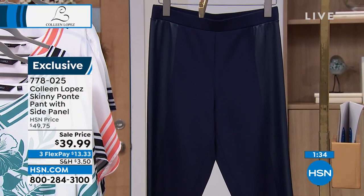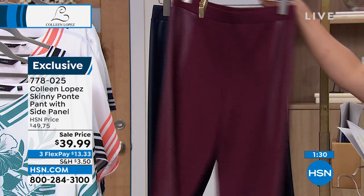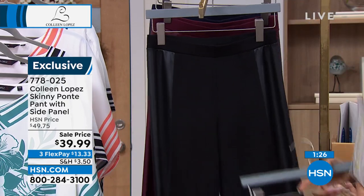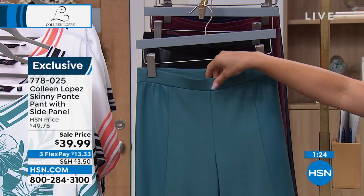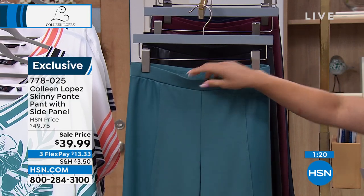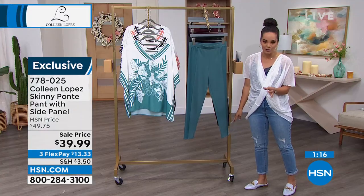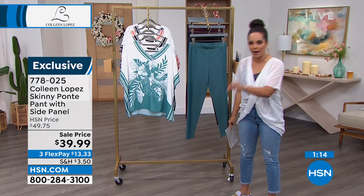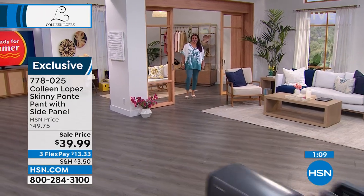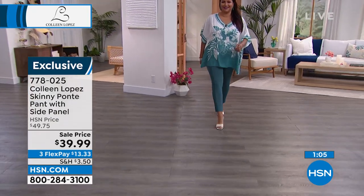Machine wash, tumble dry, so easy care, easy wear. Extra small to 3X. It's a pull-on style, so no buttons, no zippers, nothing to worry about. You just pull them on. Nice elasticized waistband right here too, so you don't have to worry about it rolling over. And it's on sale for you under $40. So think about it, you're getting something on sale that you're gonna wear now, and then you can wear it in the fall, and in the winter, and then at the beginning of next year. So it truly is one of those pants you can wear all season long.